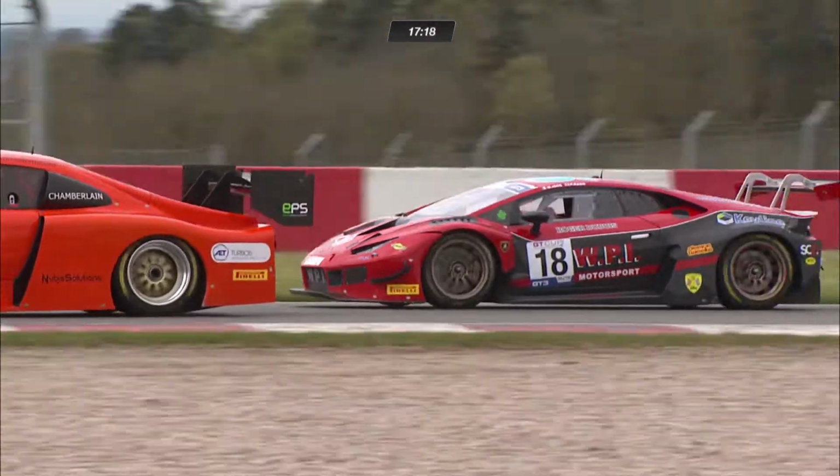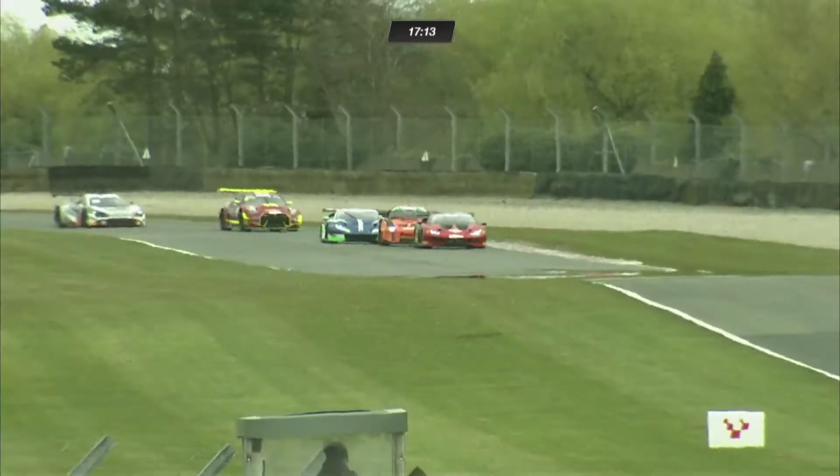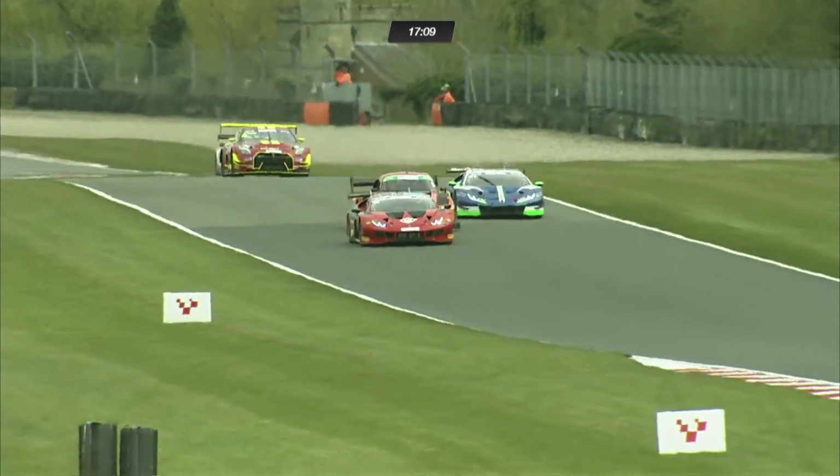Can't do anything as they head up towards Coppice. Can he try and switch back on the exit? Yes, he does. So he takes a wider line in, works his way back through, but then the extra power of the Porsche might just tell for Richard Chamberlain as he comes down the straight.